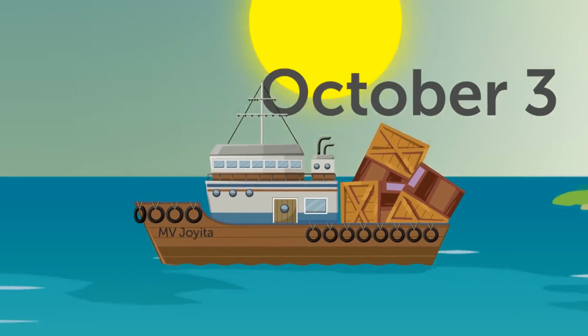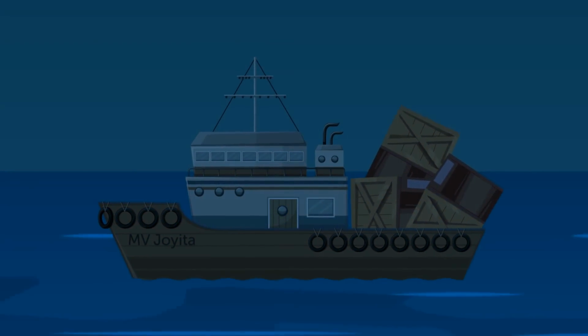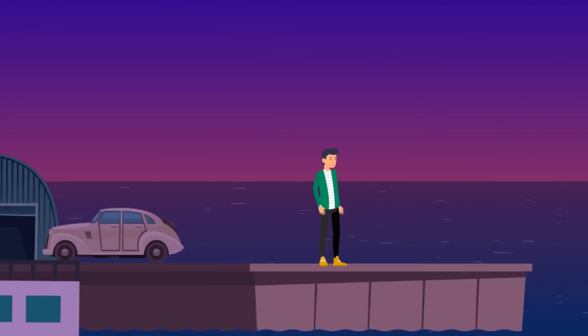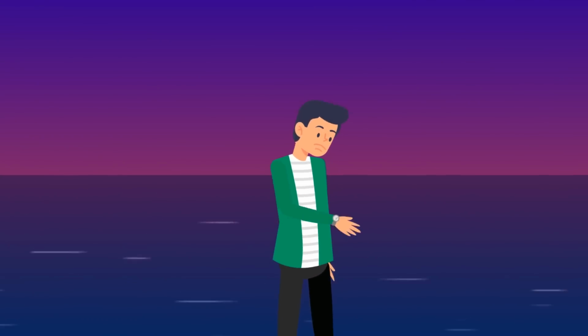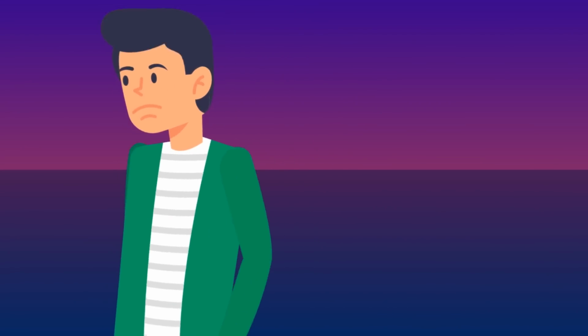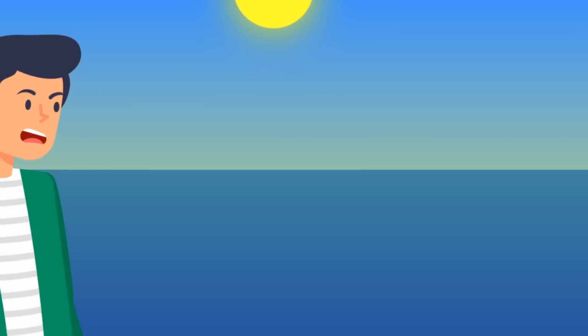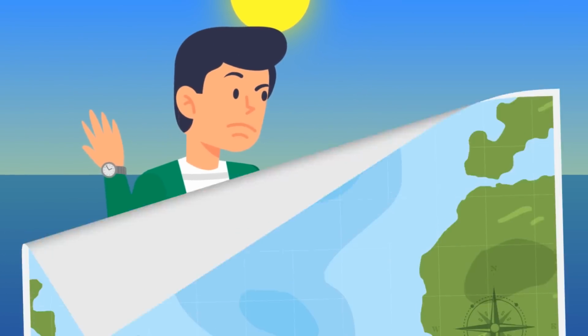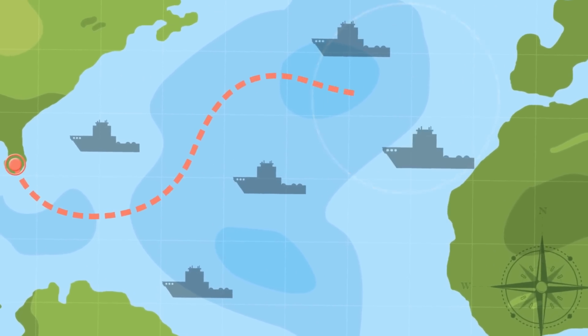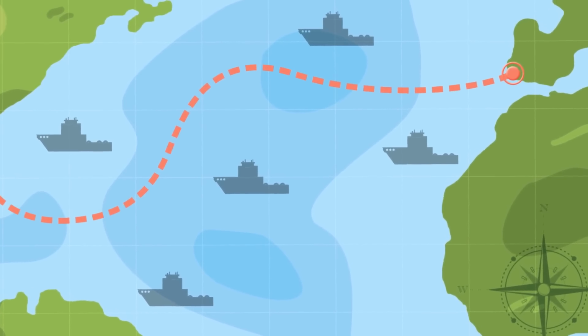On October 3rd, it set sail for another trading voyage that should have taken no more than 48 hours. Delays happen in the sea, so when Hoita didn't arrive on October 5th as scheduled, there was little worry yet. But then it failed to come on the following day too. There was no distress signal or any other sign of Hoita's presence anywhere between its departure and arrival points.